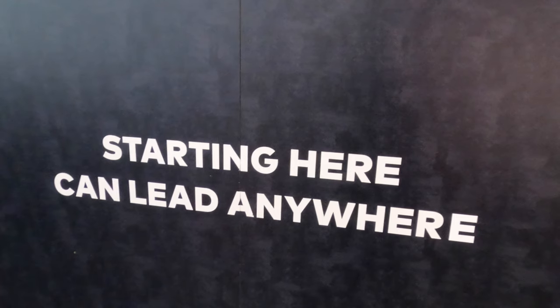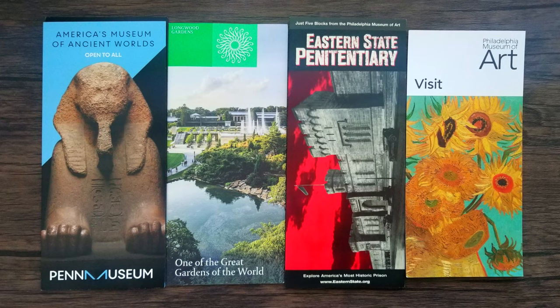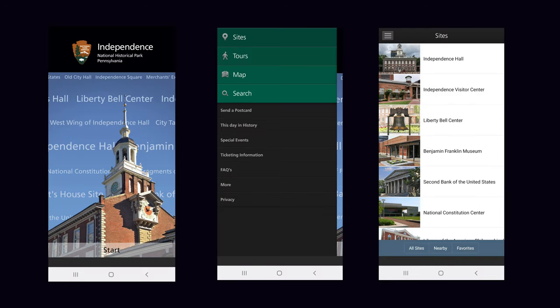I also recommend that you start your tour at the visitor center because you can get maps and brochures here as well as information about the park. Or you can also download the mobile app Audio Tour.